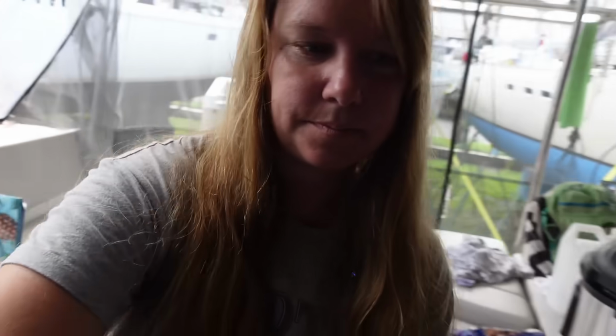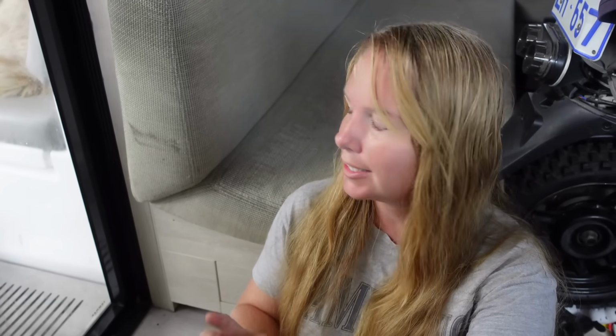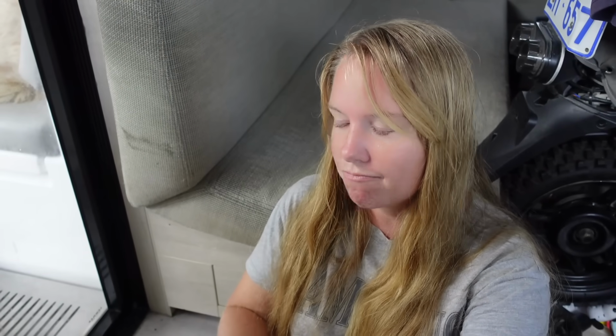Heading inside. Saloon couches. So there's two reasons that we're doing our saloon couches. The first, the foam in these collapsed within the first year. So they're horrifically uncomfortable to lay in. Definitely not the quality that you would expect from a boat like this. Second, the couch covers are just destroyed basically.